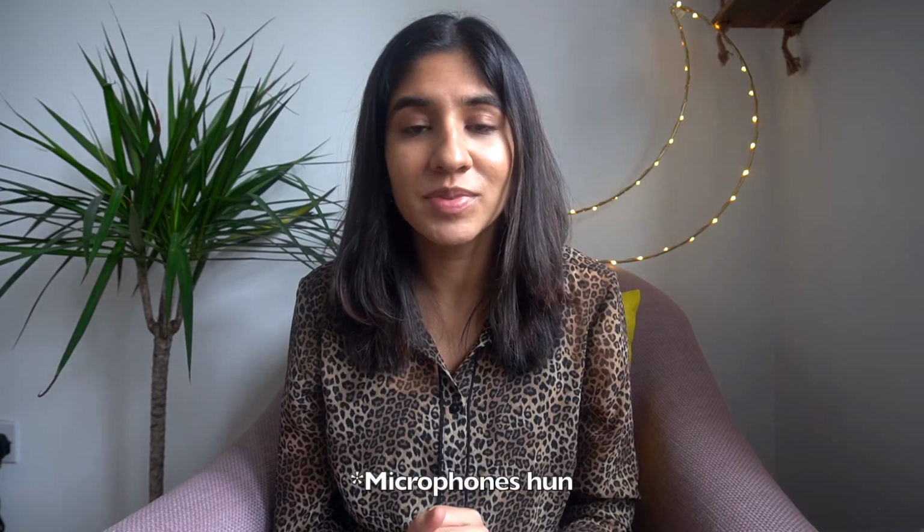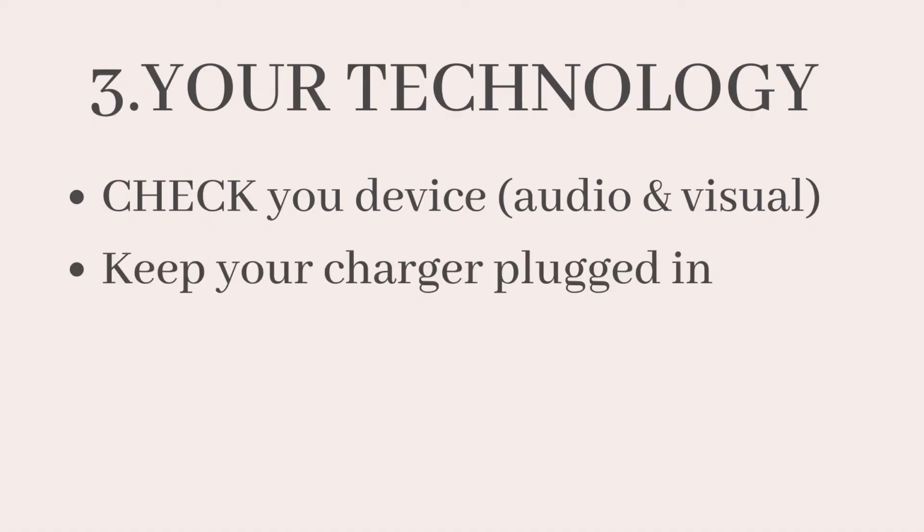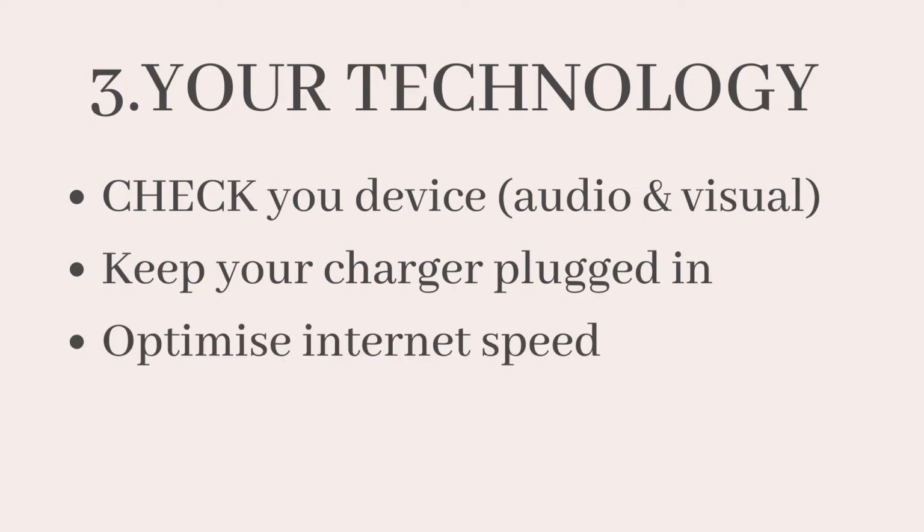So by that I don't mean you need to be rushing out to get fancy cameras and fancy audio devices. Just simple things, making sure your webcam is working and clean, making sure your audio is working. If you're using a laptop or tablet, I would advise having your charger plugged in for the duration. Check your internet speed is working well, and perhaps ask your other family members to make sure they're not doing any internet intensive things like downloading or streaming just for the duration of your interview, to make sure you've got the best possible internet speed.